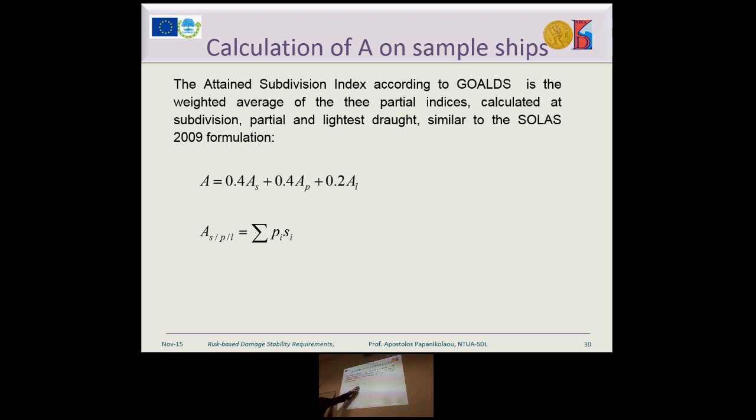You may ask why we consider the different drafts. They reflect the operational life of the ship, that the ship is partly sailing at full draft, partly at partial draft, and partly it is empty. And the second thing is that you must not overestimate some of these drafts, because in some cases people said 50-50%. That means I consider only the full draft and maybe the light draft and take a 50-50% weight for both. No, this is of course not correct, because the ship will be empty only in very few cases.